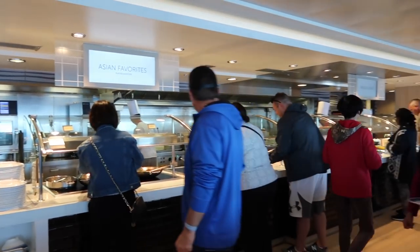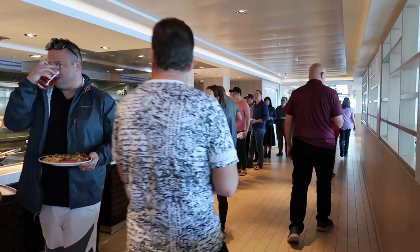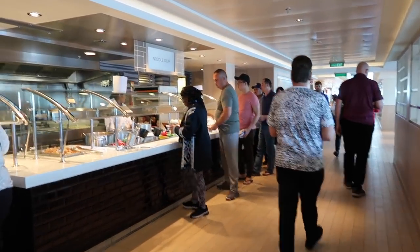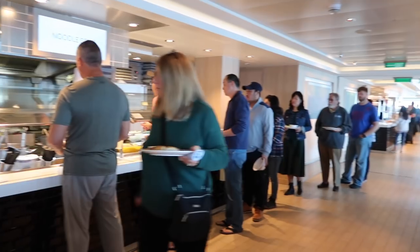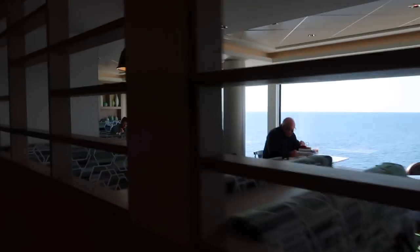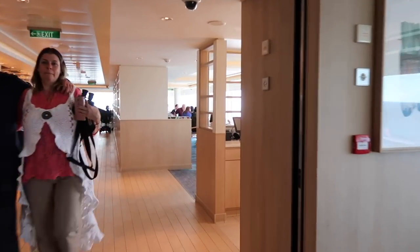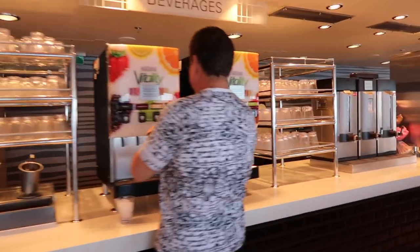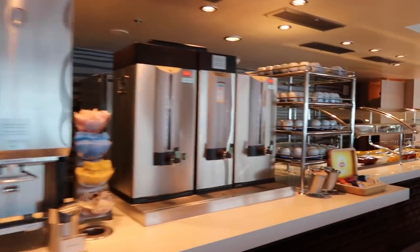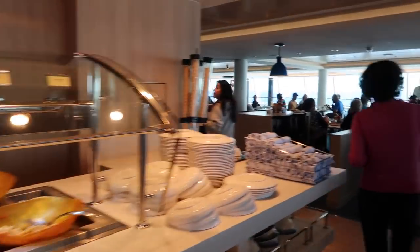The Asian favorites always has a line, as the noodle soup is custom made for you. And there is a hot and spicy noodle soup or a milder soup. But Garden Cafe's got a ton of seating. It's literally the entire forward area of deck 16. Multiple drink stations, multiple salad bars, multiple hot areas. It just goes and goes and goes.